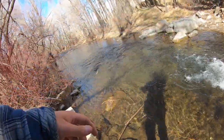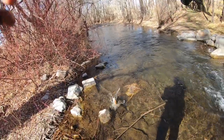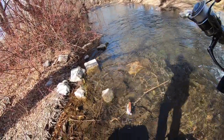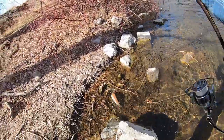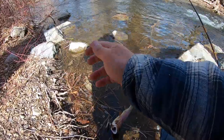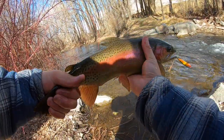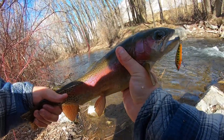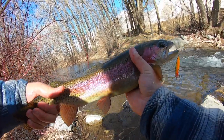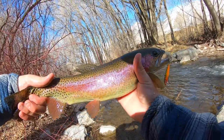Oh my gosh, got one. Holy cow, I got one. No way, it's a rainbow. Oh my gosh, get him up, look at this. This is absolutely beautiful. Okay, look at that fish, oh my gosh. Whew, that almost looks like a steelhead. It's not, but look at those colors on him.